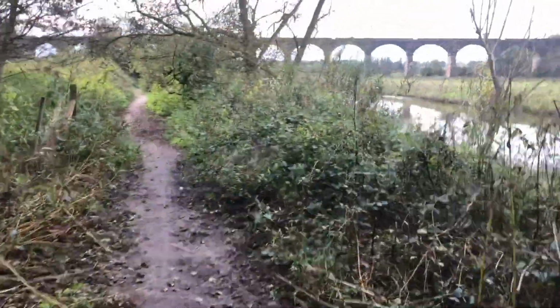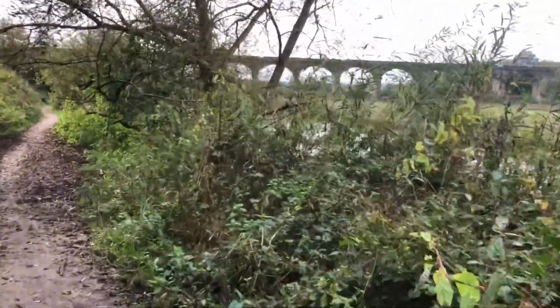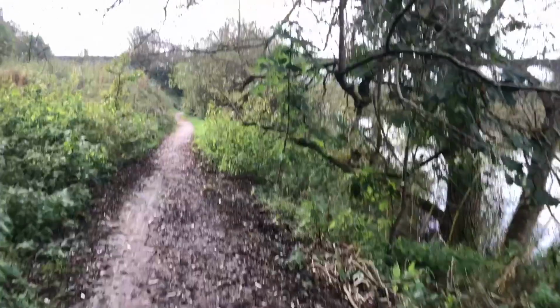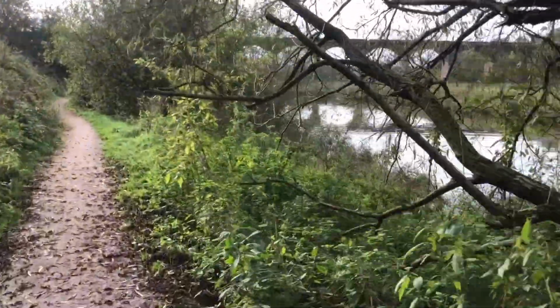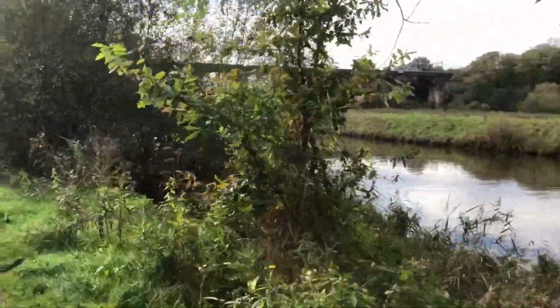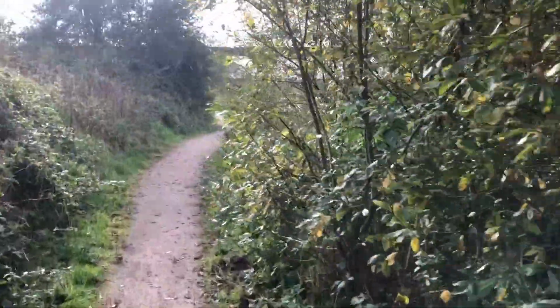Right, this is Dutton Viaduct. First time seen from the side. This is the eastern side, because obviously the West Coast Main Line goes north-south. South is to the left, north is to the right. And this is the River Weaver, hence the name of the junction further up, Weaver Junction. So we'll see what goes across, because I'm sure something will. It's a busy line.